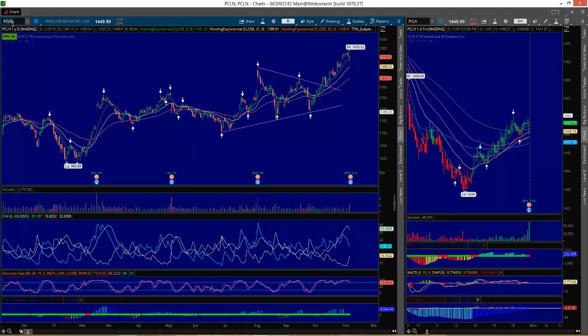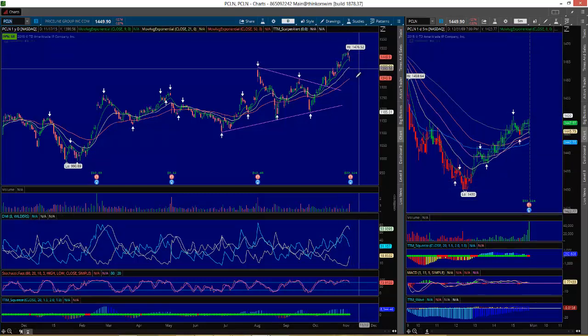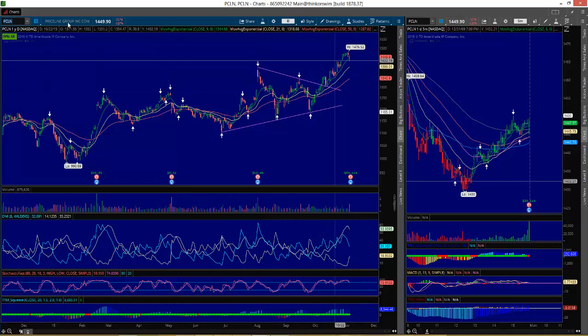PCLN, Priceline, they have earnings in the morning. I won't play Priceline itself just because of the pricing and its low float, but I'm going to take sympathy plays off of it, so I will heavily be watching Trip and Expedia. If Priceline misses, it's going to move hard and heavy. If it beats, it's probably going to do the same thing. Those should be pretty easy trades for me.